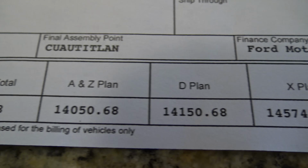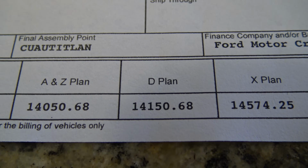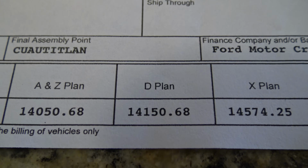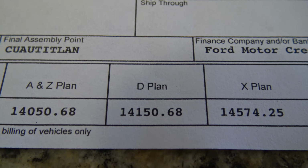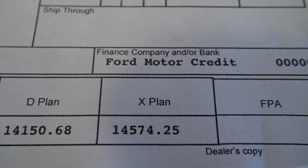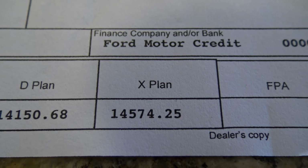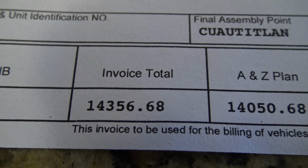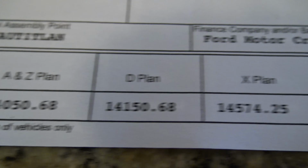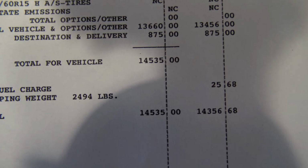Now D plan, not quite as good as A or Z plan. It's about $100 more, or exactly $100 more, is what I could buy the car for. I'm a dealership employee, so that's what D plan stands for. X plan stands for if you work for a company that has a partnership with Ford, you could buy the car for X plan, which is $14,575. But X plan is actually not as good as invoice. It's slightly over invoice. So this invoice right here is for a Ford Fiesta that stickers at $14,535.